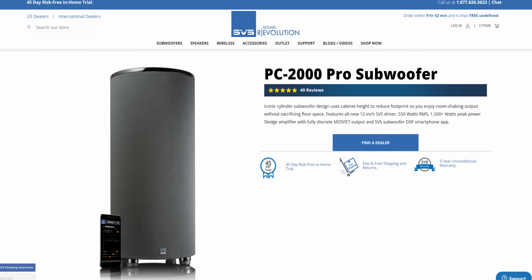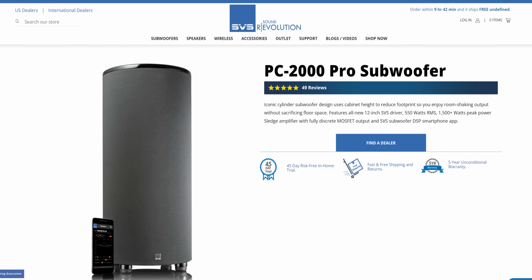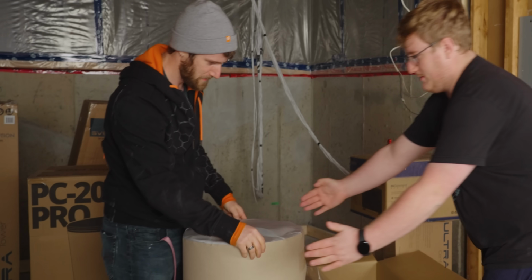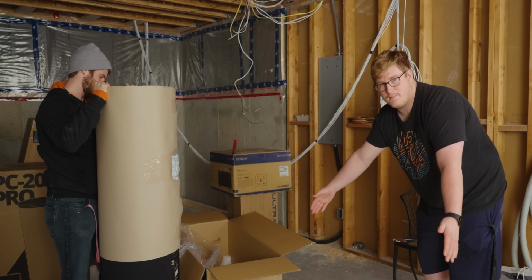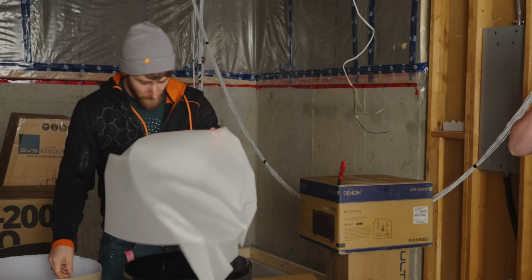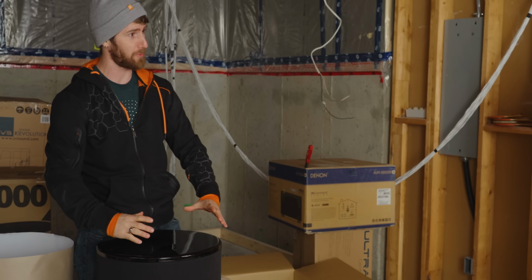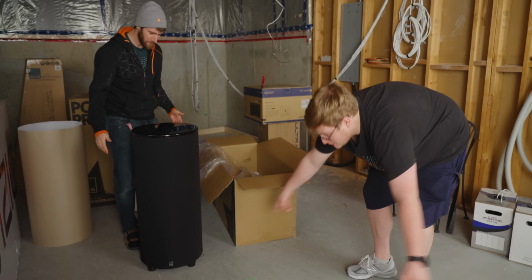So basically the idea is this sub gives you the same sort of output as you would have in a big ported sub, but while taking up way less floor space. Because if we got the kind of cube version of this sub, it would be like that. Right. Like big. So they take that horizontal box space and then just go up in a cylinder. Yeah, that much I knew, but when I pitched this to Yvonne, I was like, yeah, it'll be taller, but the footprint's gonna be way smaller. I had imagined like 60% of this. Like you gotta realize the equivalent boxy sub would be like huge. Right.